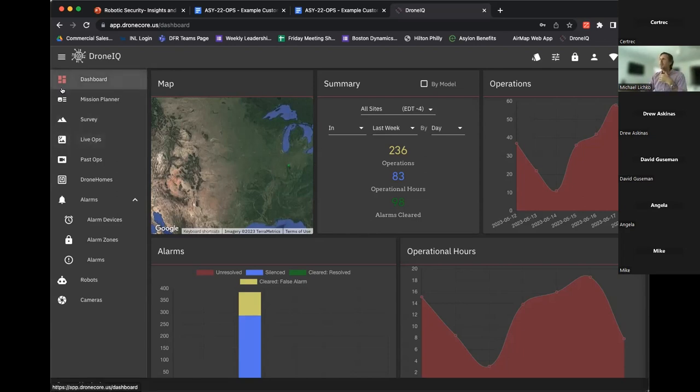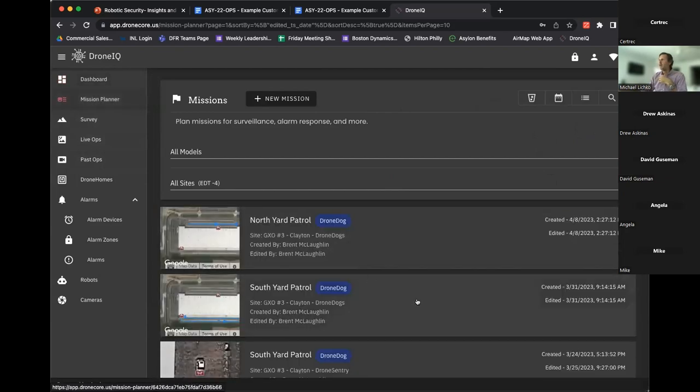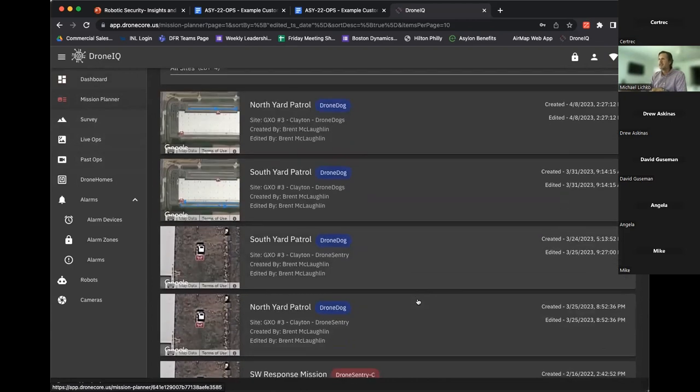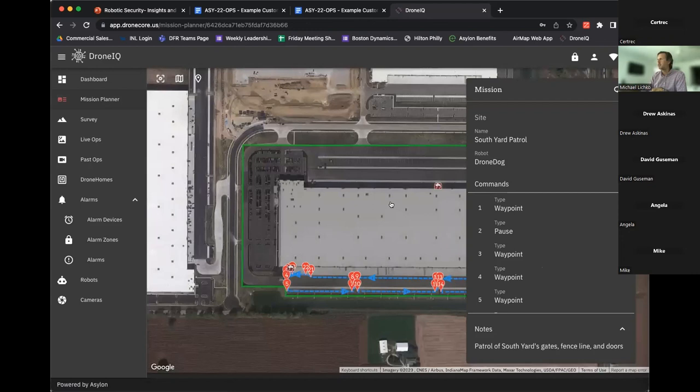When we log in, we see a dashboard view. This gives you a summary of operations and activities happening at your sites. All of this is customized by user account authorizations and access. There's a master admin, and then we can administer different types of informational access in DroneIQ user by user. This section here, Mission Planner, is where we create these pre-programmed missions.